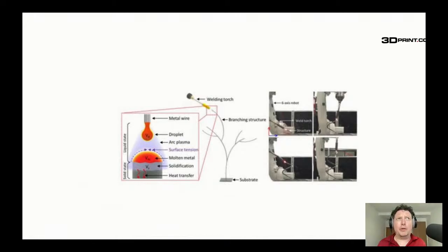Sometimes jokingly we say they're nowhere near net shape, because a lot of these technologies look very rough, and also the control over the parts is a little bit limited. So it's pretty difficult to make something this complicated, and it's pretty difficult to make something that you have such little control over.